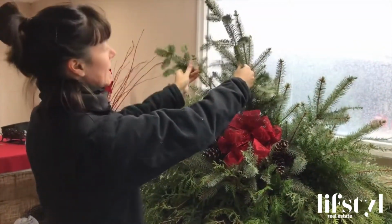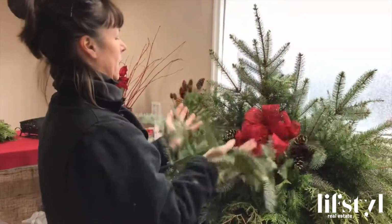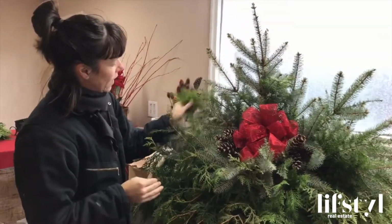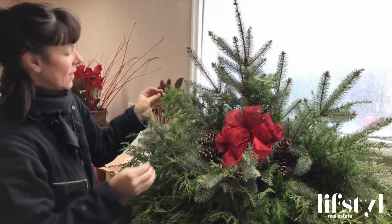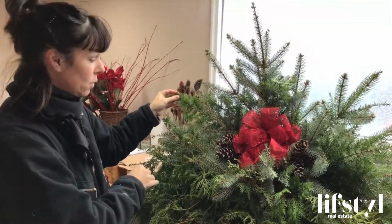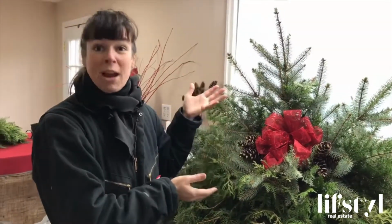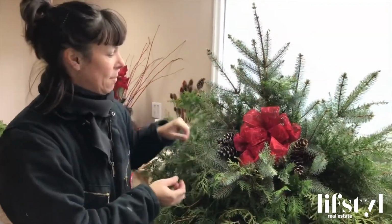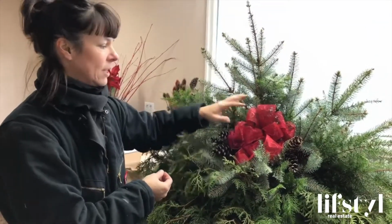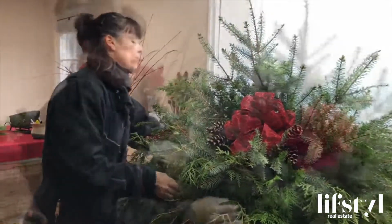So you get your points set in, and then you just fill it in and it makes kind of like a little cone shape. Then if you look a little closer, we have hemlock in there, and that's just going to fill in some of the spots and add a new texture to what we're doing. Then we'll finish it off with pine cones from the back of our property. And then my mom's bow. She does these all by hand, and she's very specific about how she likes to make her bows.